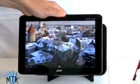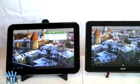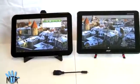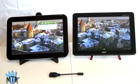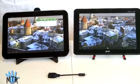And the Iconia tab does not have Gorilla Glass. We assume it's hardened glass of some kind, but it's not Gorilla Glass. That said, we generally don't have a problem with our tablets scratching, even if they are not Gorilla Glass, but if you just toss them in the bag and you're not too careful about them, you're probably going to care more about having Gorilla Glass.